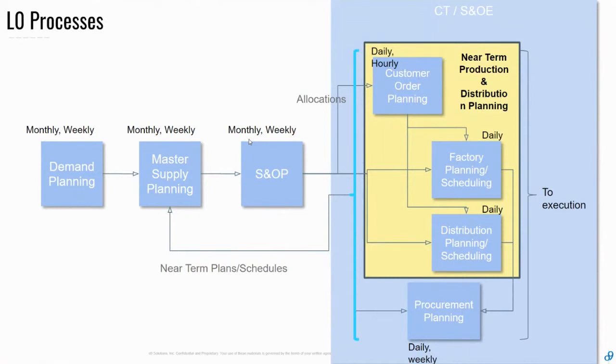But then you enter the operational planning zone, the SNOE zone, which is where the Control Tower plays the role. So this is where you are trying to ensure that your orders are getting satisfied according to the allocations you have for them.